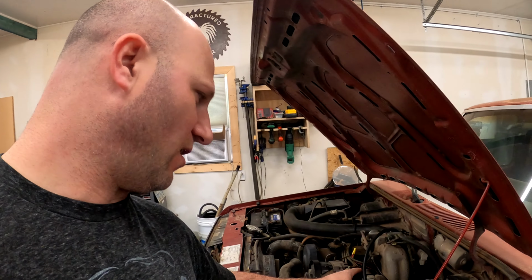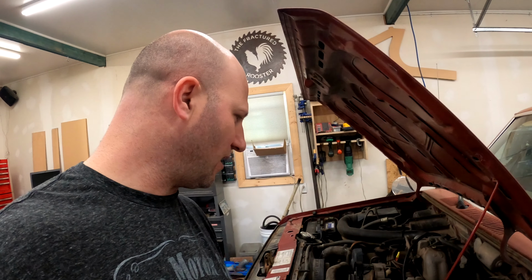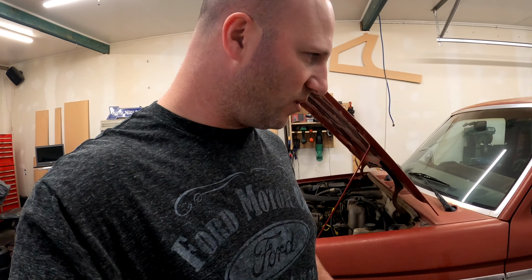The Ranger Fuel Saga continues on day two. Yesterday we established that we had no fuel pressure at the rail. Well, we had some, what, 10 PSI? So we pulled off the fuel line from the tank to the pump, blew air back through it, and established we did have fuel coming out of the tank to the pump, and then turned the key on and it started pulling fuel pressure again. So we're pretty sure there's just a blockage in the tank.